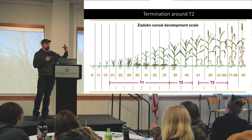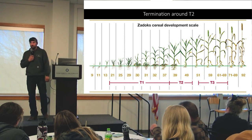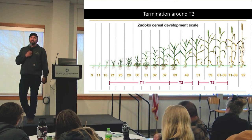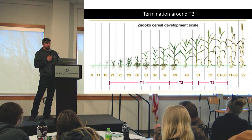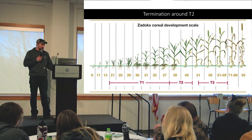It's always dependent upon the cereal rye and what stage it is in. Sometimes that's as early as June 5th. Sometimes it's as late as July 20th. So you can get away with a lot, but the whole system is dependent upon how fast that rye grows.